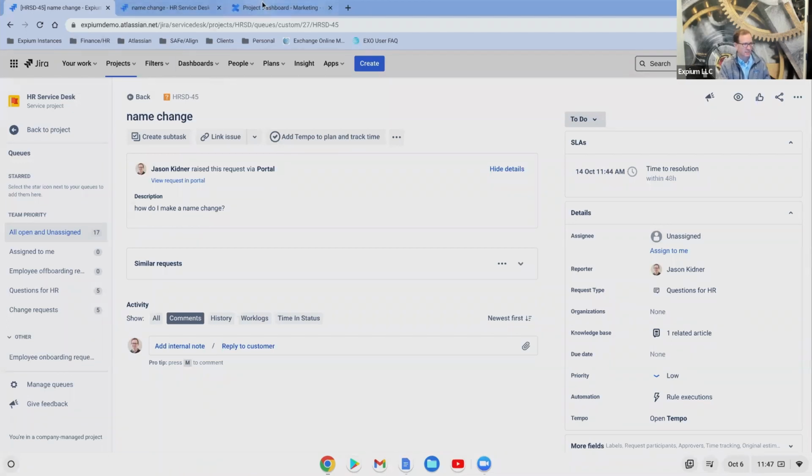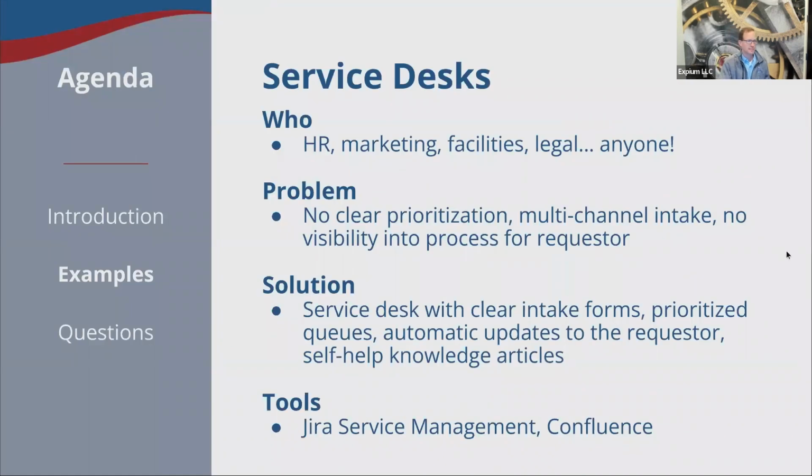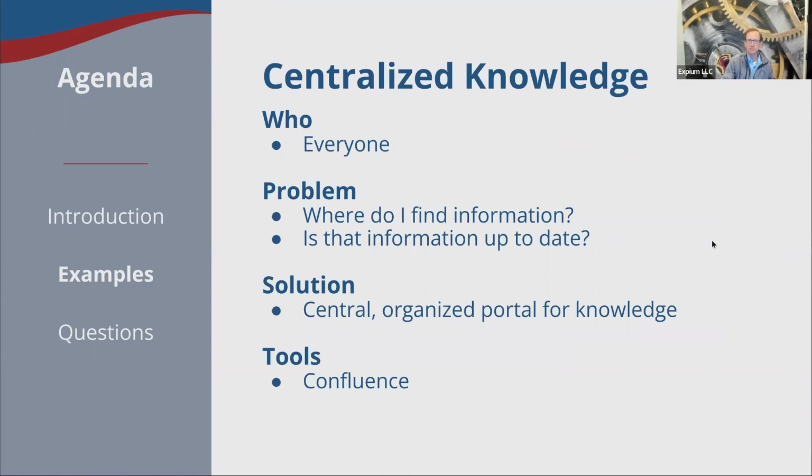All right, let's switch back to our final use case. And this is around centralized knowledge. So the real focus of this is going to be on Confluence to really be a portal for information. Who is this for? Again, it's for any team in your organization. All sorts of teams use Confluence, or you have other external knowledge tools, whether that be SharePoint or Google Drive or Box or something like that. But Confluence can ultimately be that one initial point that you go to find out information across all sorts of different knowledge bases in your company.